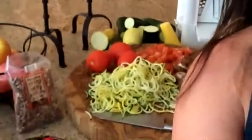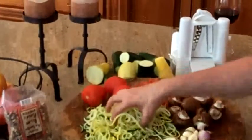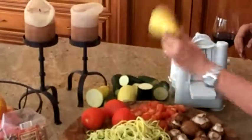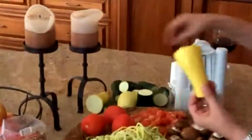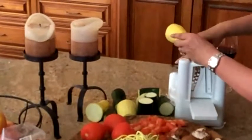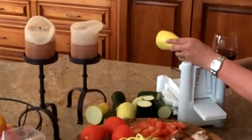Okay, so vegetarian here. This is zucchini, you guys. Zucchini and squash. So I'm going to take like squash here and zucchini, and everything's organic, and I'm going to put it in my little spiral thing.